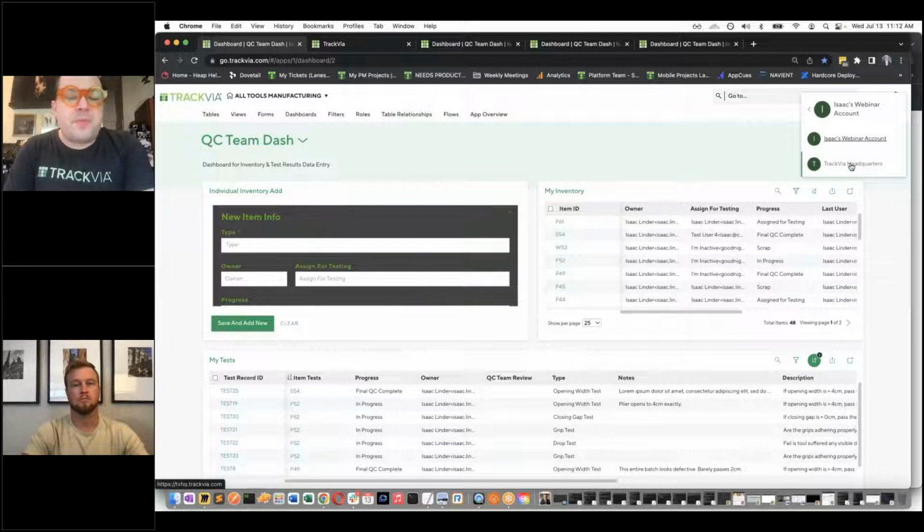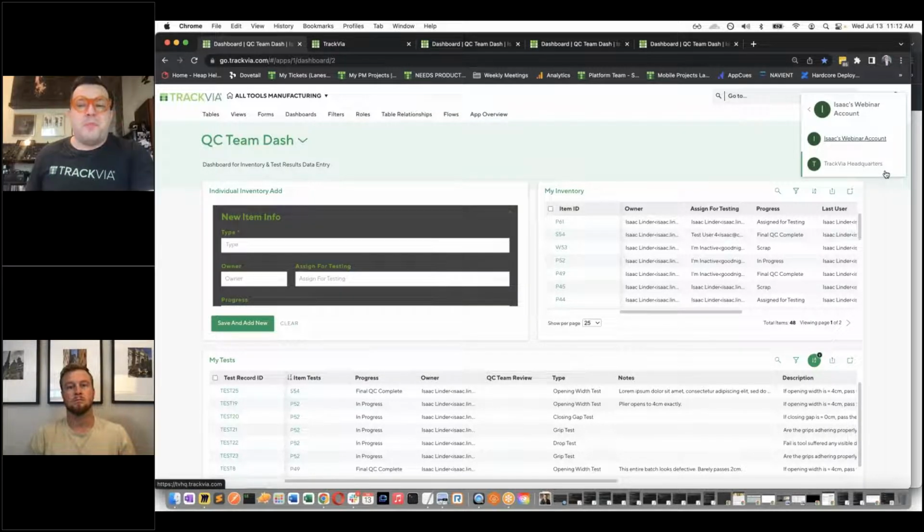Once your password is set up and once you're authenticated into a second or a third or a fourth TrackVia account, the session timeout and the session expiration settings on those target accounts are still going to be honored. So that means that if TrackVia headquarters is set to log users out after 10 minutes of inactivity, but my account is set to log me out maybe after an hour of inactivity, those will still be honored. And any tabs where I have TrackVia headquarters open, I'll be signed out after the appropriate 10 minutes.